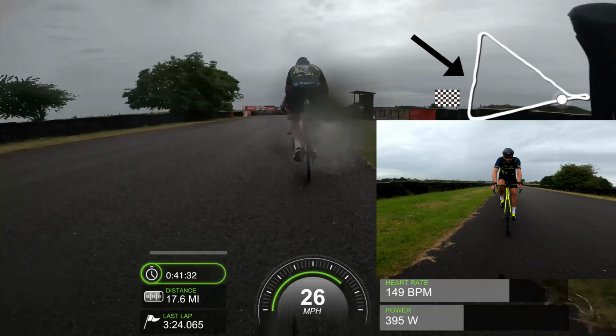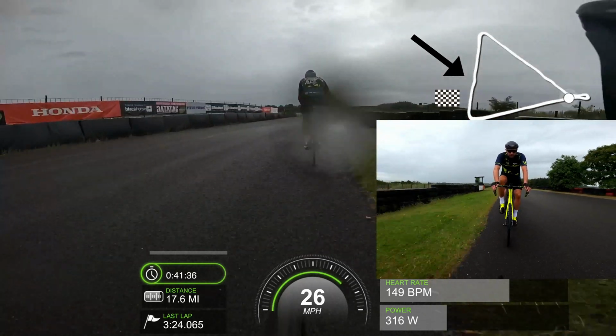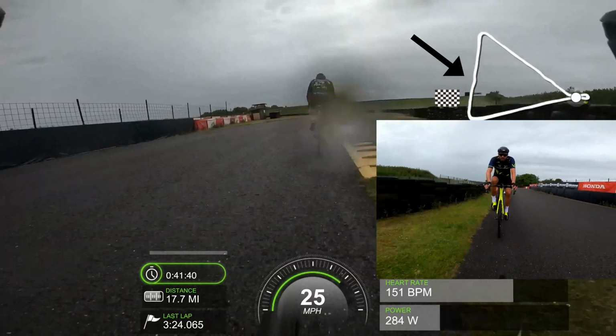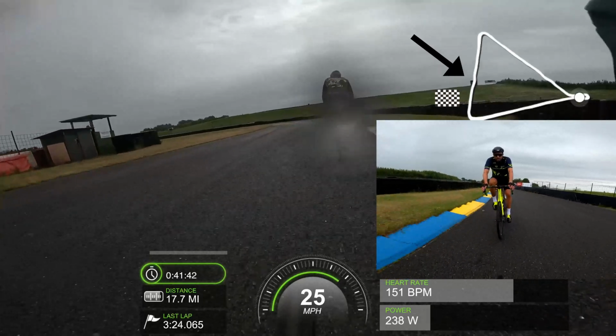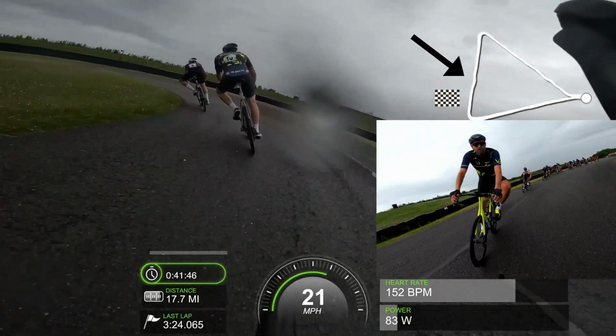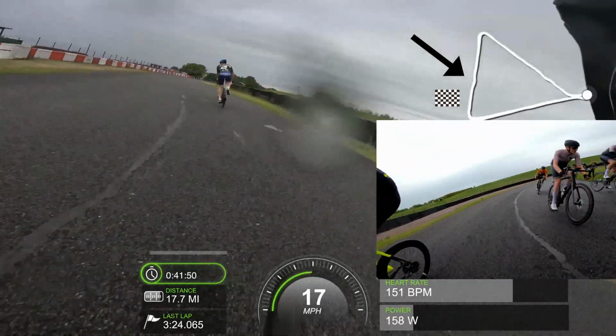Now, I could have got straight on that cobble guy's wheel, but I thought, well, I don't feel amazing for 1, and for 2, I don't think he's going to get away on his own. So if that VB rider just follows him through, it's a bit less of an effort for me to just stay on his wheel than it is to come out of the draft and chase that guy down. And everything you've got to think about is staying in the right position whilst managing your energy resources.